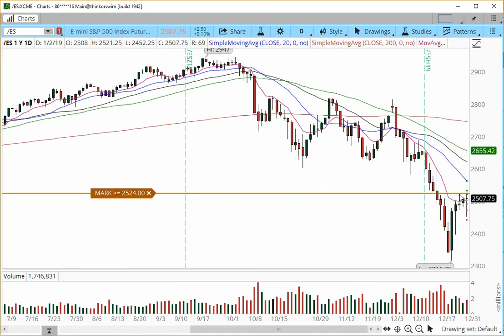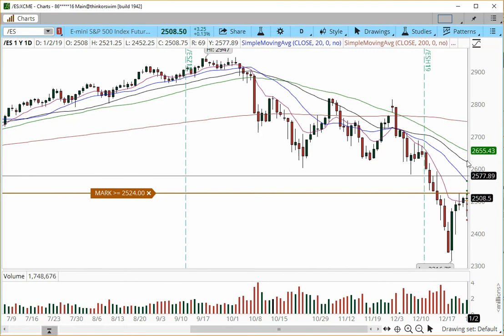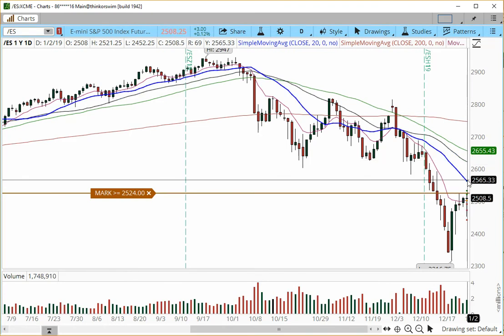25.05, very close to triggering above. Like I said, this is the weekly high at 25.24 and 25.25, and it has a lot of room into the next minor resistance at 25.80 and into the 2600. Obviously there are some other minor resistance levels along the way, but these are the key levels to watch for in terms of targets, et cetera.